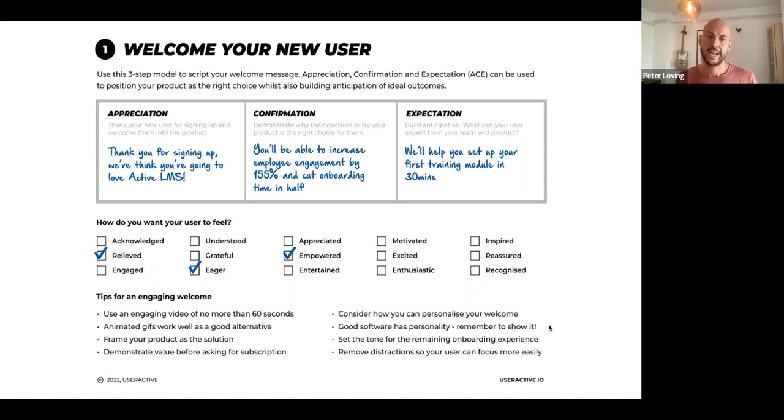I'm using an example here, so I'm just going to show you how you might approach this worksheet. In this example, I'm using a theoretical software. This isn't a real software, but it's called Active LMS, Learning Management System. If you're familiar with learning management, this is a type of software that helps deliver educational content. This can be used within organizations, within education, or within corporate businesses.